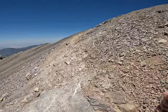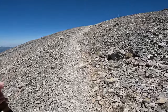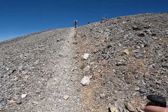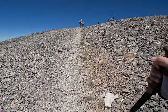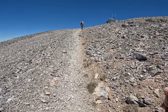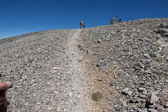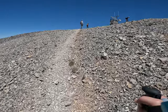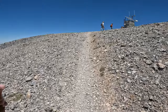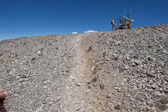And just around the bend up ahead is the summit of Mount Charleston at 11,916 feet. Charleston Peak is the tallest mountain in the Spring Mountains, the tallest mountain in Clark County, and the eighth tallest mountain in the state of Nevada.